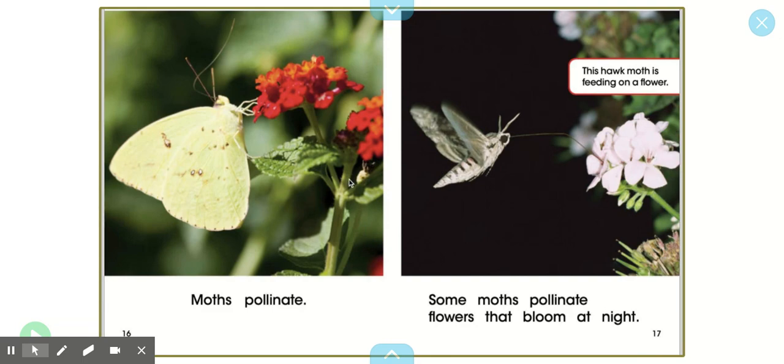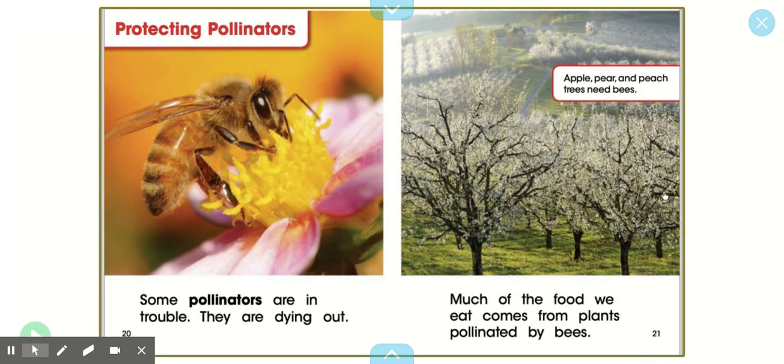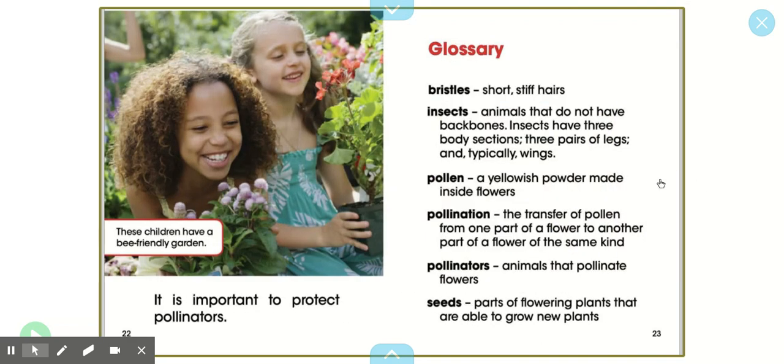Moths pollinate. Some moths pollinate flowers that bloom at night. This hawk moth is feeding on a flower. Wasps pollinate. Flies pollinate. Protecting pollinators. Some pollinators are in trouble and they are dying out. Much of the food we eat comes from plants pollinated by bees. Apple, pear, and peach trees need bees. It is important to protect our pollinators.